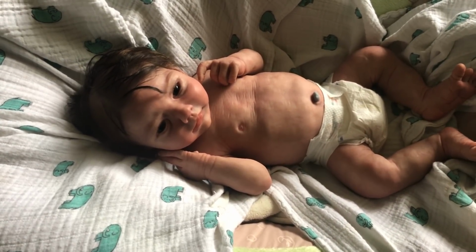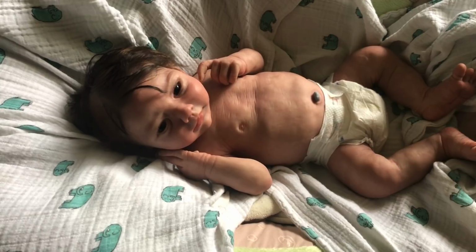The mailman's back up on my porch right in front of my window. I'm right in front of it with this naked baby. It's so funny. You hear the dogs going nuts.